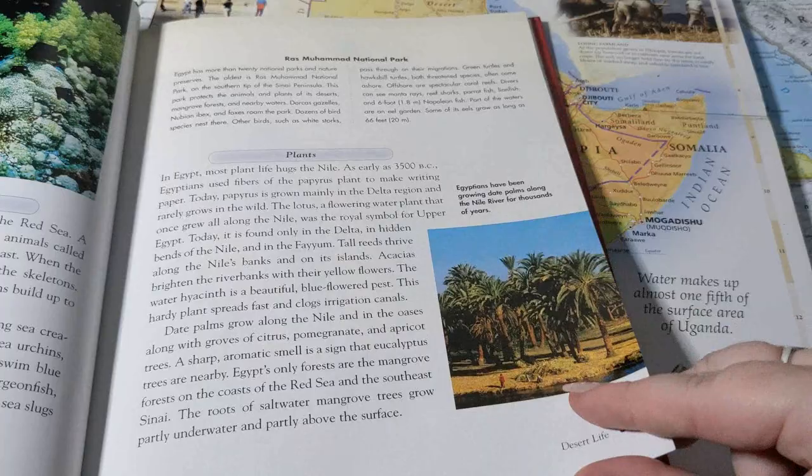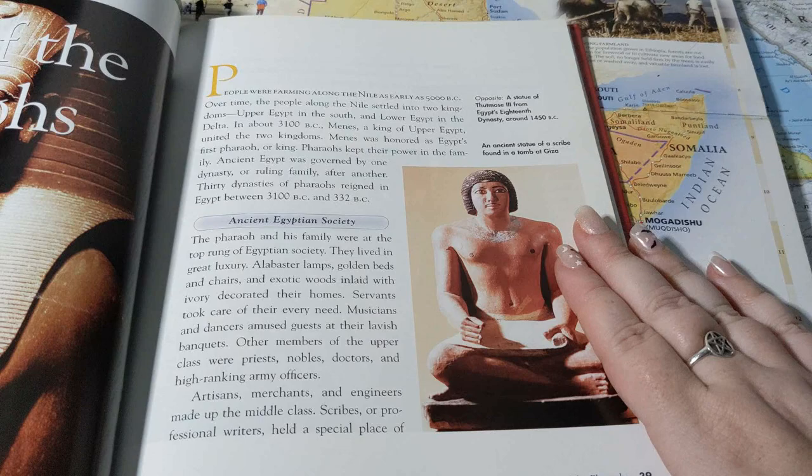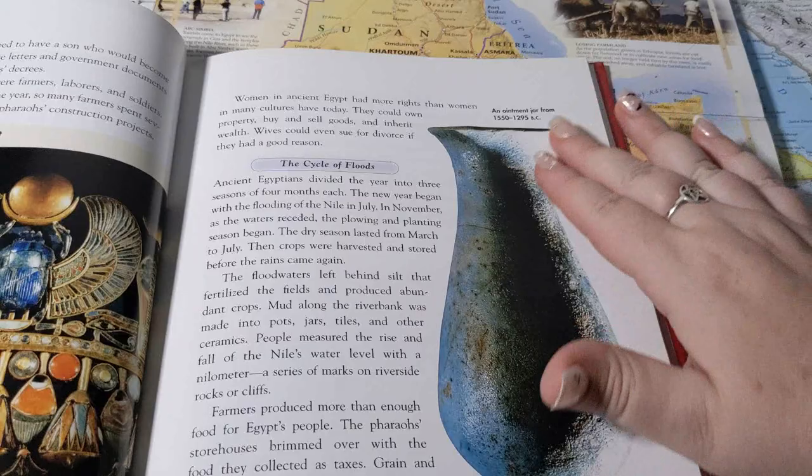Pharaoh, let's see, this is Thutmose III. Wow. And here's a statue of a scribe. Very important people. They were like the most knowledgeable people in ancient Egypt because they went to school. Wow. And some treasures. He sees the scarab beetle there. Isn't that beautiful? Lots of amazing jewelry they had. And some new pottery, too. It's an ointment jar, it says.